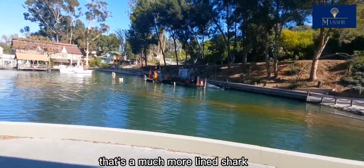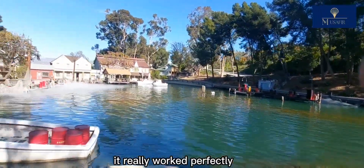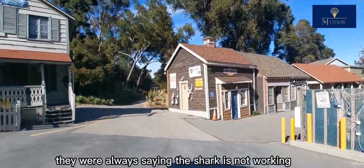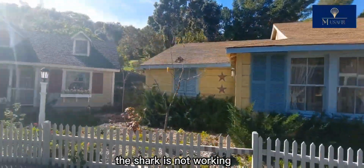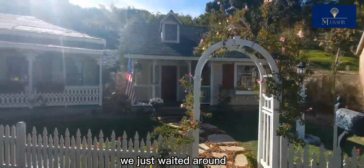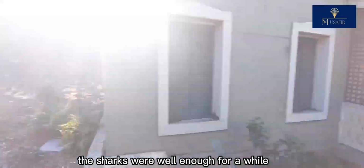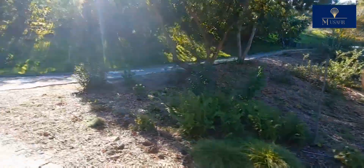That's a much maligned shark. The shark was frustrated. It didn't really work all the time. It didn't work hardly at all. Wherever you were on the island, you could hear the radio voice. They were always saying, the shark is not working. Repeat, the shark is not working. We just waited around. We just waited and waited and waited. The shark worked well enough for a while there in cases all night. So I really owe the shark a lot.